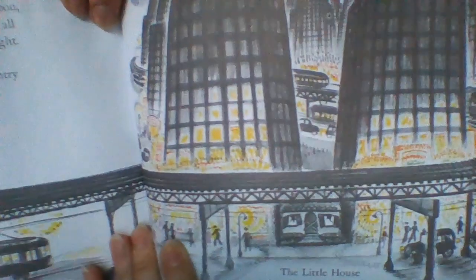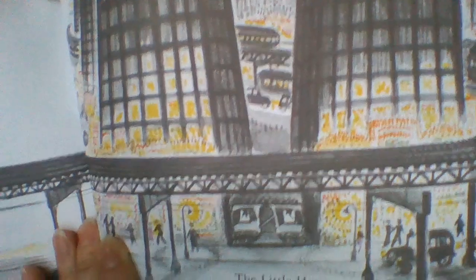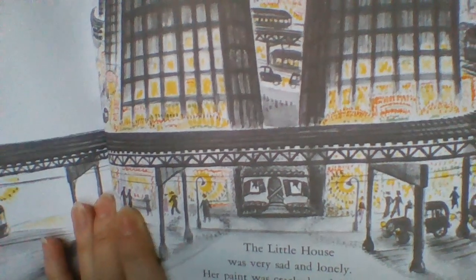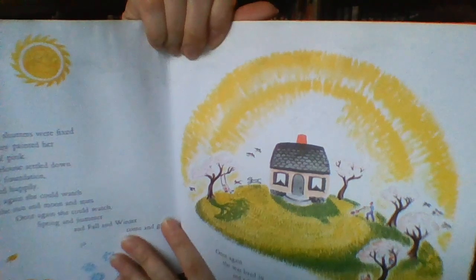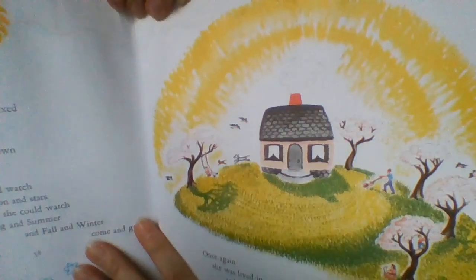In this one, she's condemned. Like her windows are broken out, her door is boarded shut, and she's very sad. So they finally, long story short, she is transported. They move her to where she's out in the country, and she gets a new plot out in the country. See, and she's happy again.